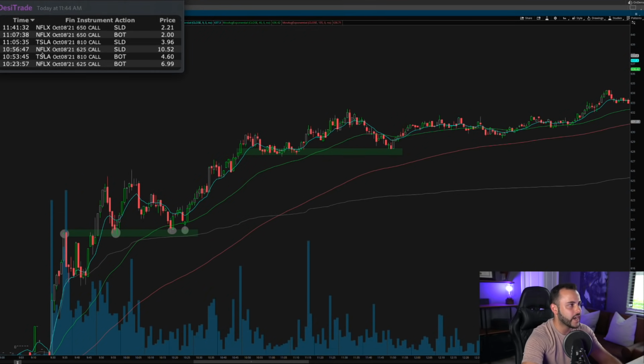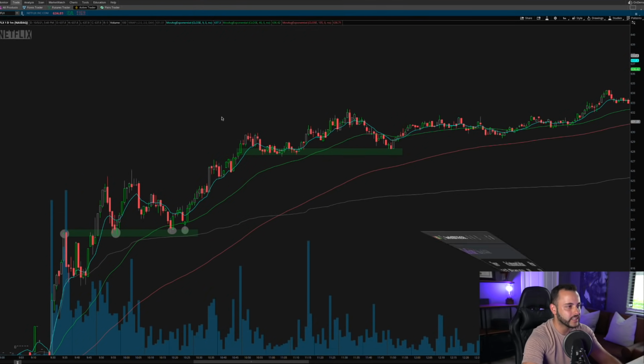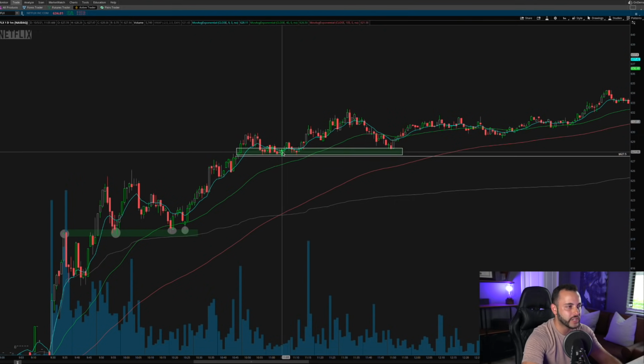The reason why I took this play, you guys can see, it was just another retest zone that we continued to hold. We had this nice consolidation hold. We continued to hold it. And with a trade like this, it's a very easy place to stop out. If we break below that 627, if we break below this retest zone, I'm out of that trade, and I'm looking for another opportunity.